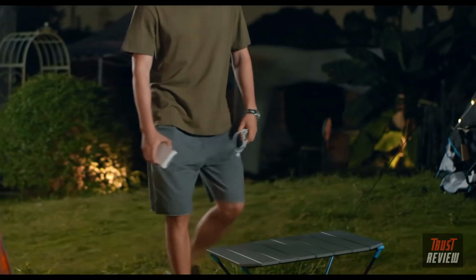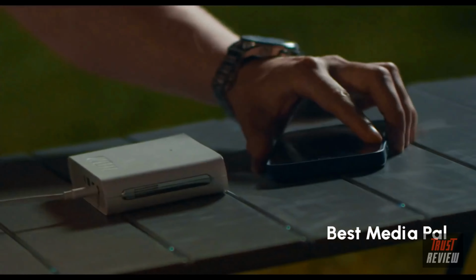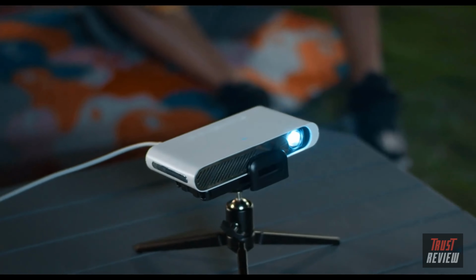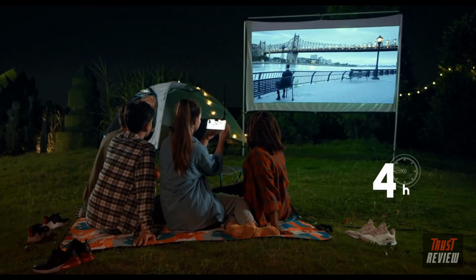Looks like a power bank? Yes, but it's a laser projector. It is almost the same size as your phone. What's more, WEMAX Go is power saving. You can watch movies for 4 hours when connected to a power bank only.